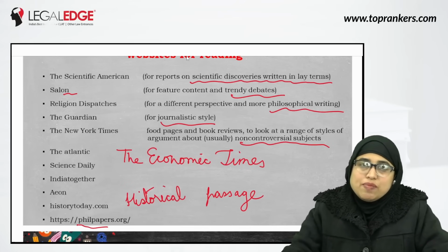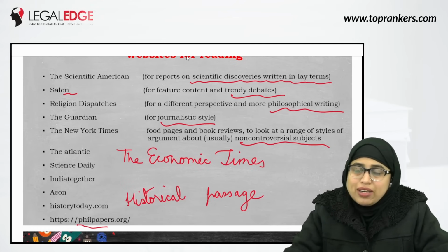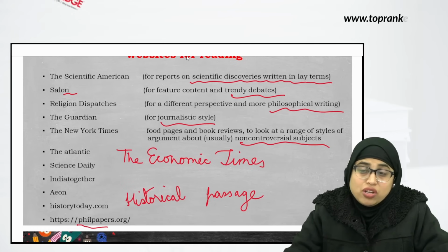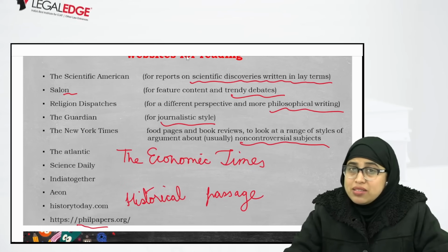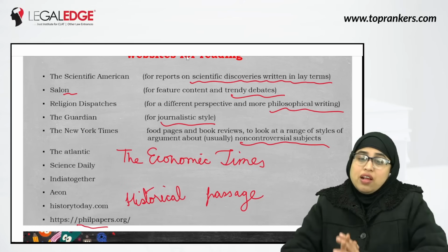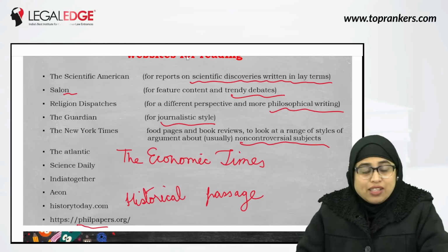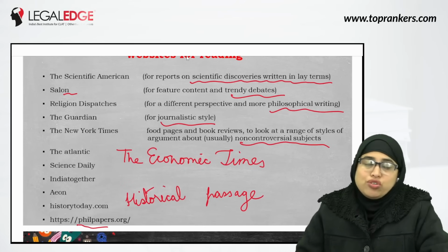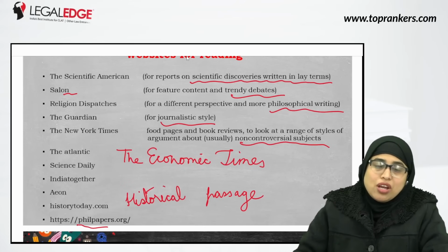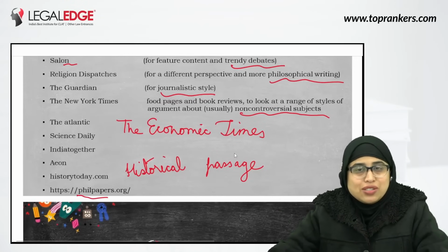Now, second thing is, bacha, I really don't appreciate students starting to solve passages and questions without reading much. So instead of wasting all those passages, it's high time that you enhance your knowledge and update yourself by following these beautiful websites. And once you feel that yes, you have read a lot, then only you should start solving passages along with the questions.